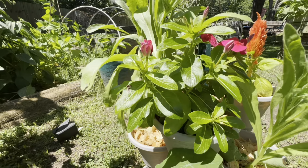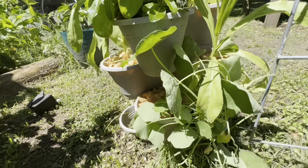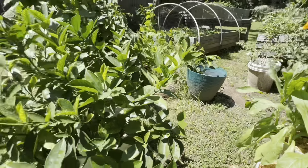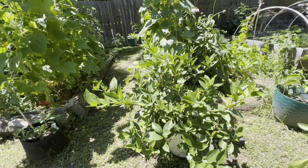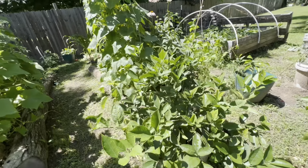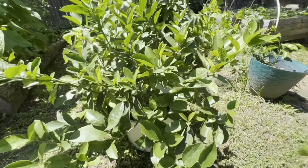But this is a very pretty, tropical looking plant. I like it. And then we've got nasturtiums down here, and they're just kind of going everywhere. I don't have any blooms on them yet. And so Big Mama, who likes to drop fruit, and if she doesn't give me what I want this season, she might hit the dust. I don't know. I might take her out.